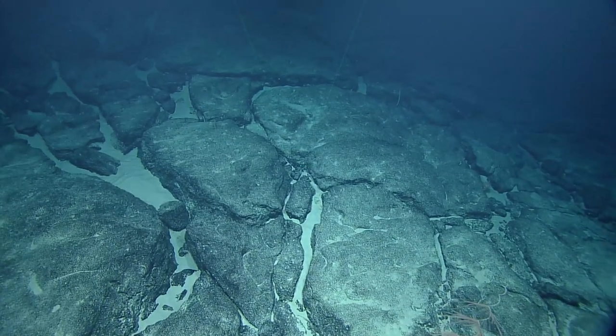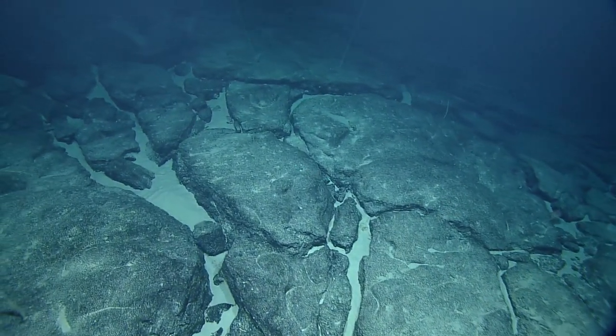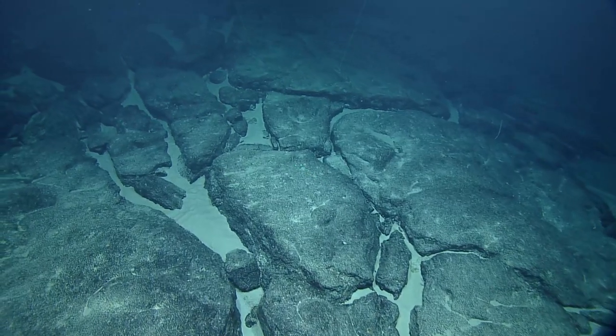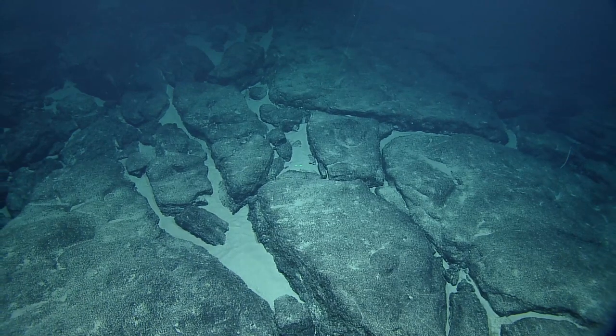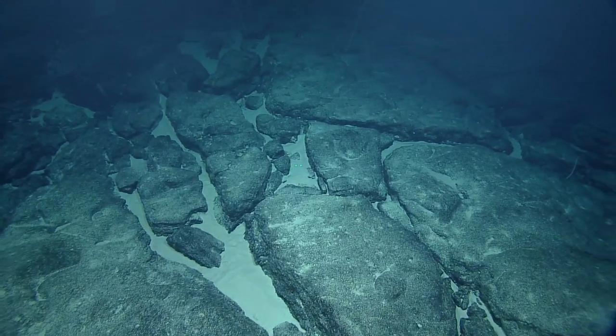Yeah, so our second ROV, Atalanta, it just gets pulled by the ship around. So we have to move the ship in order to move Atalanta.